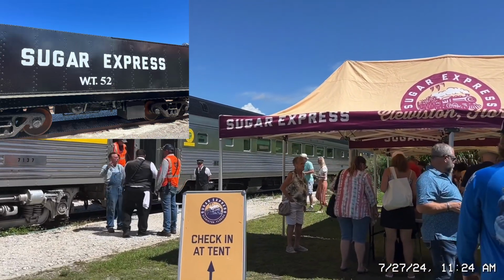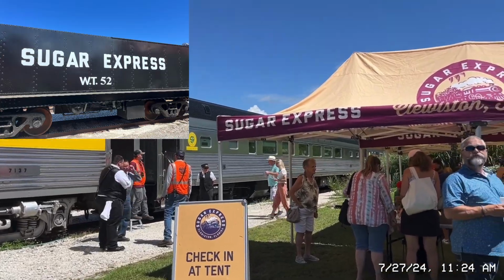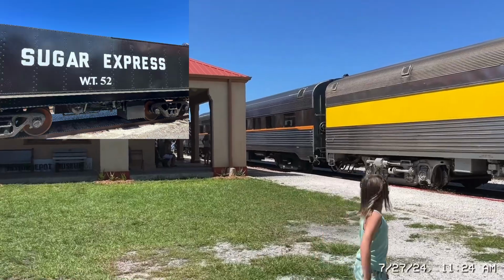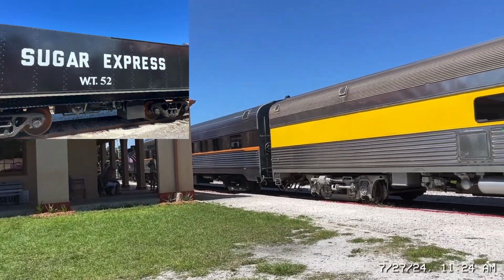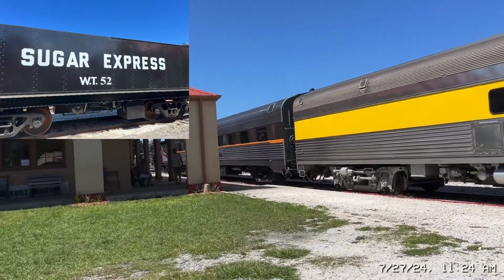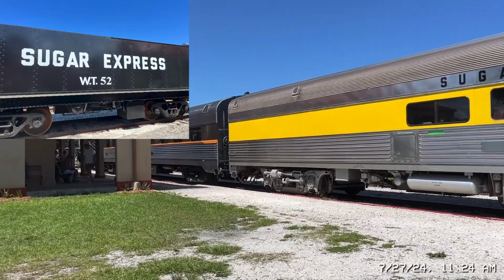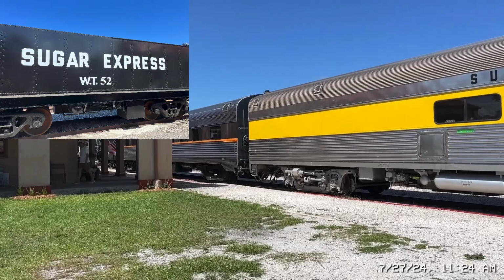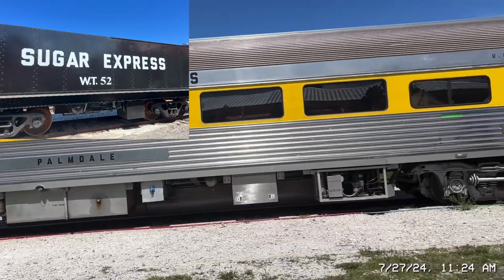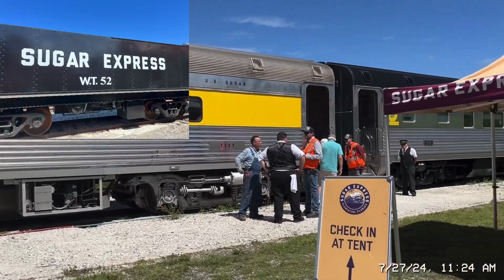It's been a year since I've boarded this locomotive, and I can say locomotive because it is an actual steam locomotive. It's been a restoration for rail fans and train enthusiasts throughout the state that come to ride this train.